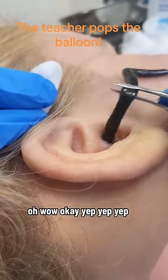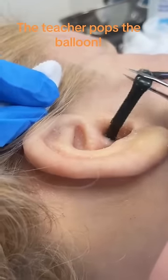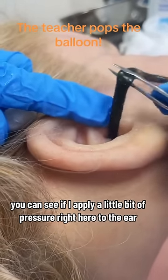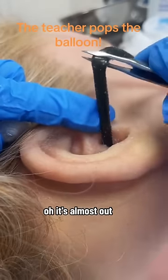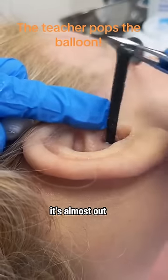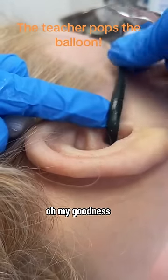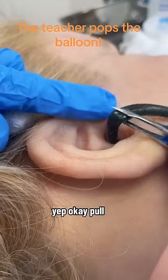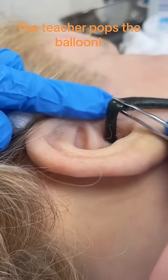Oh, wow. Okay. Yep. Yep. Look at that. You can see if I apply a little bit of pressure right here to the ear, this will give me some more leverage. Look at that. Oh, it's almost out. It's almost out. Better grip. Look at this. Oh my goodness. Okay, let's get a better grip down here. Yep. Okay. Pull.